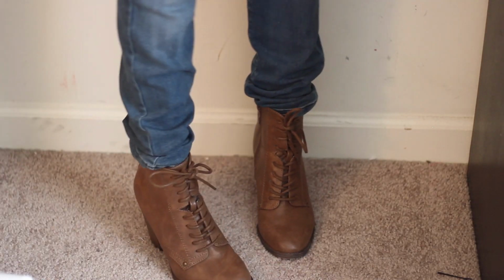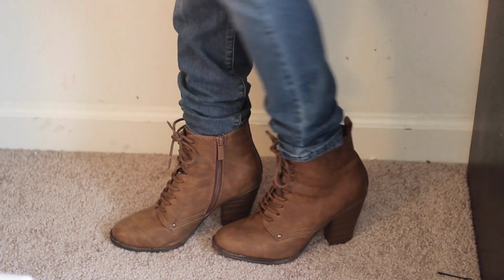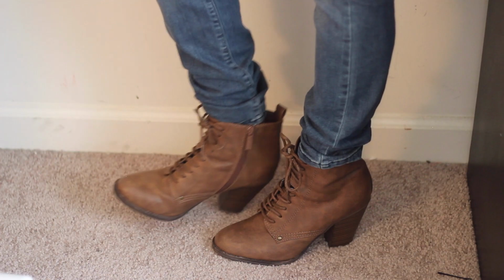So these are the second pair of boots that I got from Fashion Nova. I just love them. They look so unique, and they also have a chunky heel on the back as well. And they just lace up in the front. These are really casual, so I'm excited to wear these. So I also got two pairs of jeans from them as well.